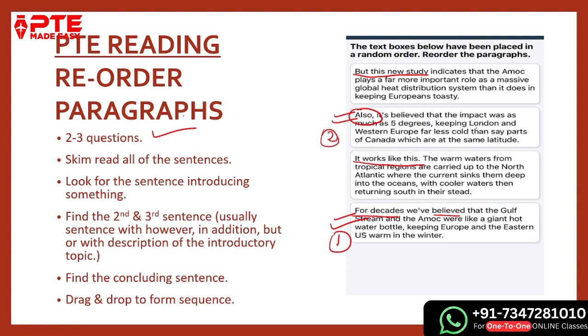Second one is, also it is believed that, because they were saying we believe in this thing, we have believed that, now it is also believed. So the second sentence is elaborating it further. Now talking about the third one, now they have already discussed what they believed, they are contradicting it. Third sentence: but this new study indicates that AMOC plays a far more important role as a massive global heat distribution system. So, contradicting it.